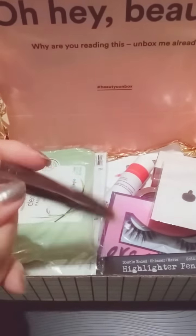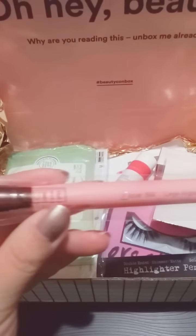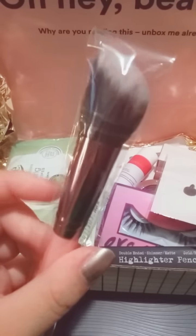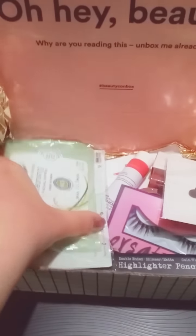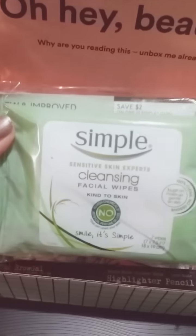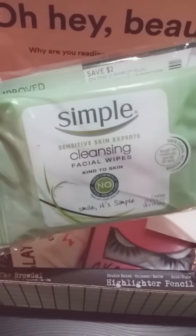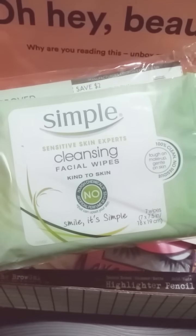So we have a cool makeup brush by Luxie. I like the color. It's pink. I like that it's angled. It's nice. We got some Simply Cleaning Kind to Skin. Oh, and it has a coupon too. So that's pretty good. I have kind of sensitive skin, so it'll be great for me. What else do we have?